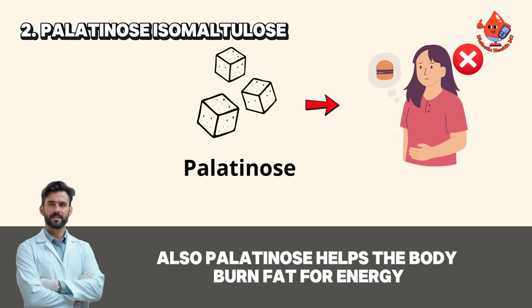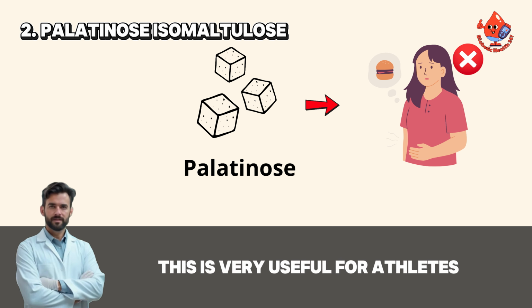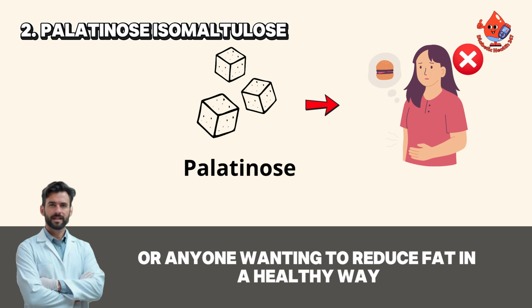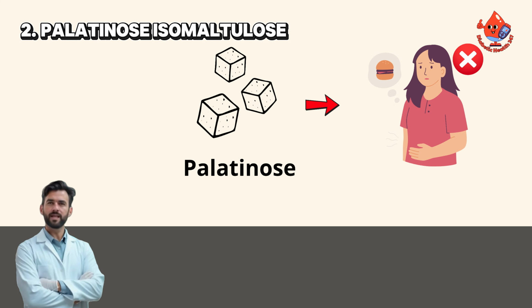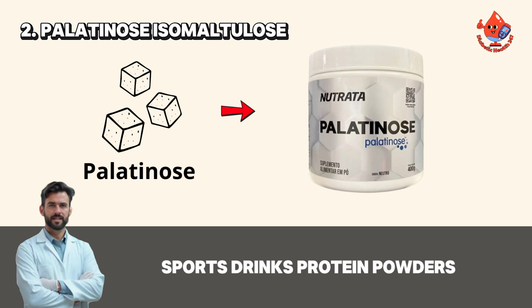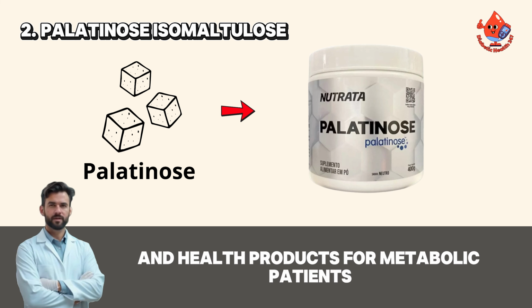Also, palatinose helps the body burn fat for energy instead of carbohydrates. This is very useful for athletes, people on low-carb diets, or anyone wanting to reduce fat in a healthy way. Currently, palatinose is widely used in functional foods, sports drinks, protein powders, nutrition bars, and health products for metabolic patients.